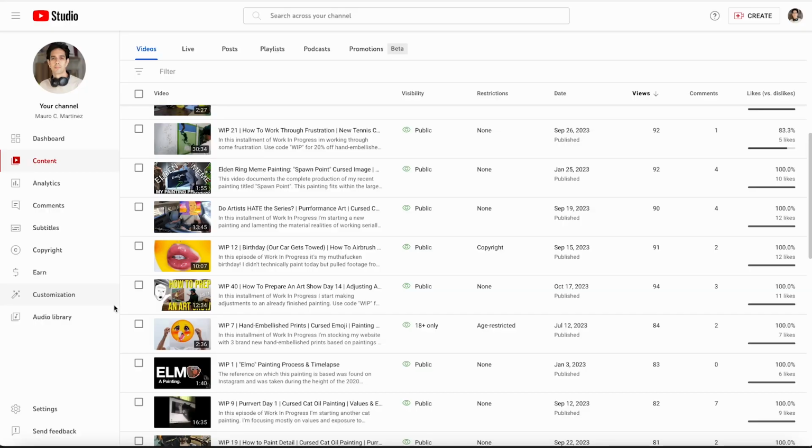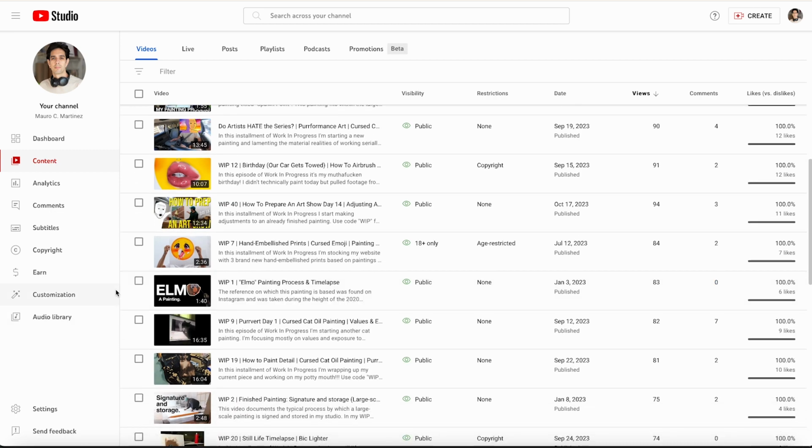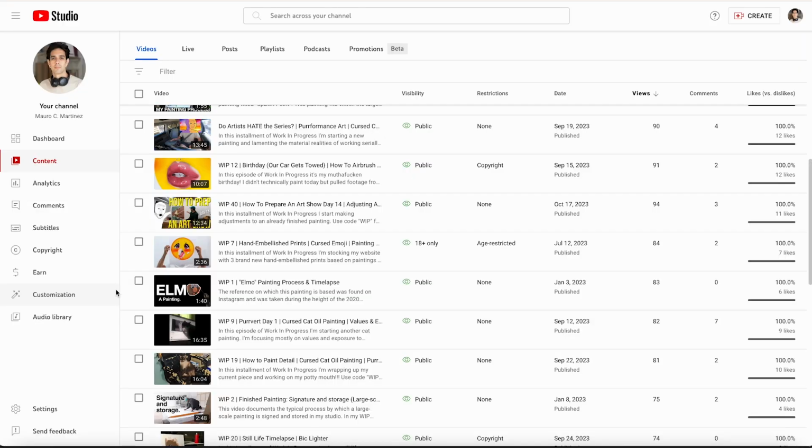And then we've got the Elmo painting, the work in progress 1, which was at 83, not too bad. 6 likes, no comments. We've got WIP 9, pervert. And that one, I've been very much experimenting with the different ways of doing these thumbnails, and so far as I can tell, the yellow does well, whether it be in text or the emojis themselves. Yellow seems to be an attractive, appealing color. I'm sorry if you guys can hear the train back there, by the way.